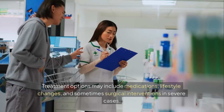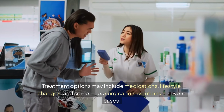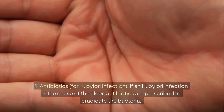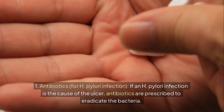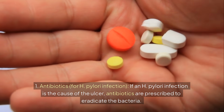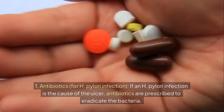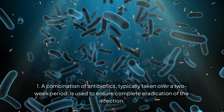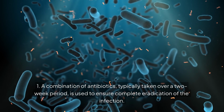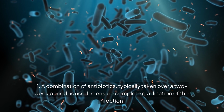Treatment options may include medications, lifestyle changes, and sometimes surgical interventions in severe cases. 1. Antibiotics for H. pylori infection. If an H. pylori infection is the cause of the ulcer, antibiotics are prescribed to eradicate the bacteria. A combination of antibiotics, typically taken over a 2-week period, is used to ensure complete eradication of the infection.